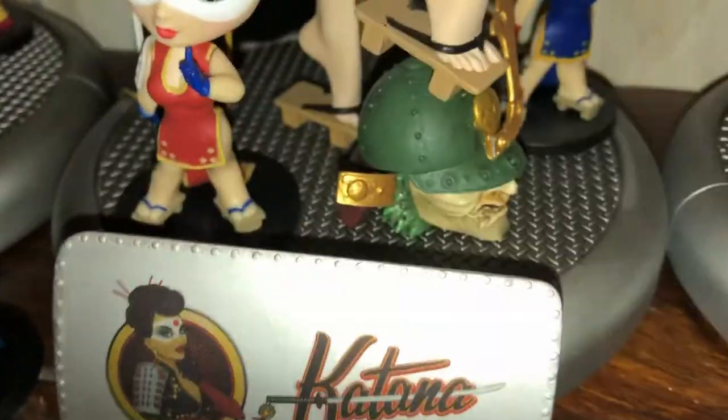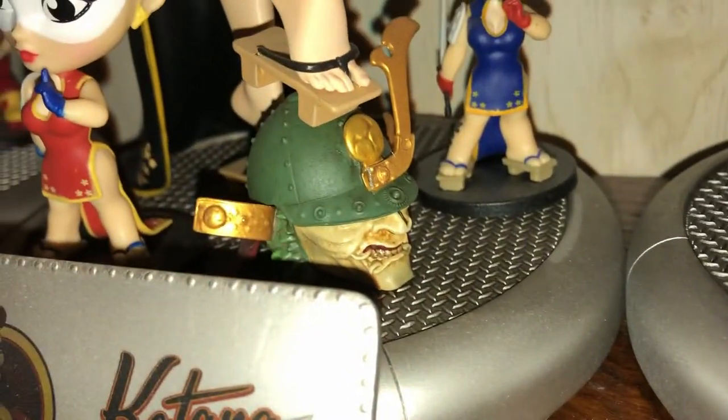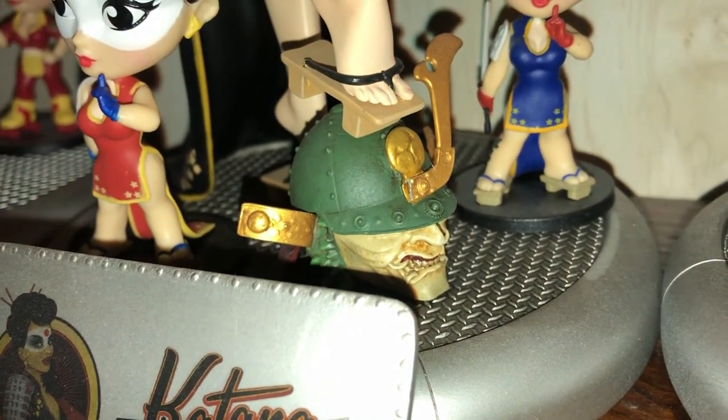Oops, sorry, my hand went up around the camera. And she's standing on this little zombified helmet. I guess that's who she last defeated. So, pretty badass, honestly.